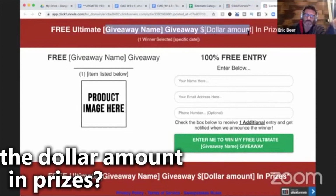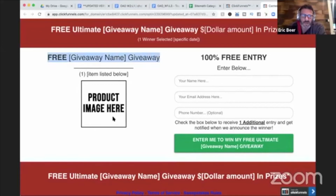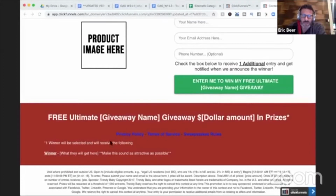Giveaway. Up top, what's the dollar amount in prizes? Explain to them one winner selected, free giveaway name. You can have a product here. You can have the image, name, email. If you want the phone number, collect the phone number, make it optional. 100% free entry below. Check the box below to receive one additional entry. Get notified when we announce the winner. Enter me to win my free ultimate whatever giveaway. Free ultimate giveaway name, dollar, boom, boom.